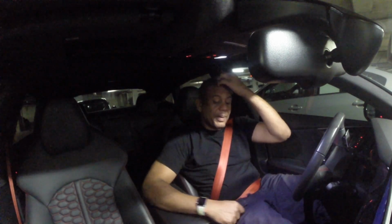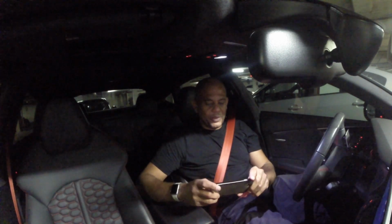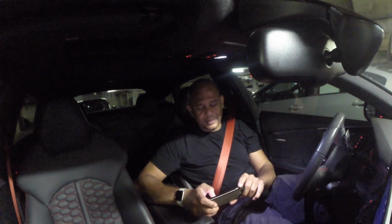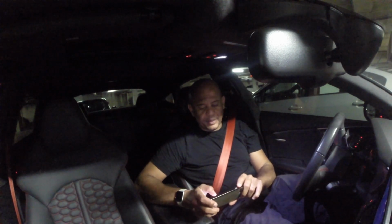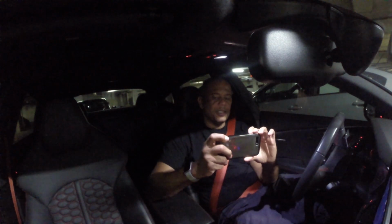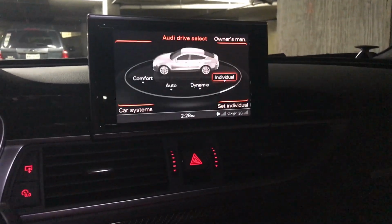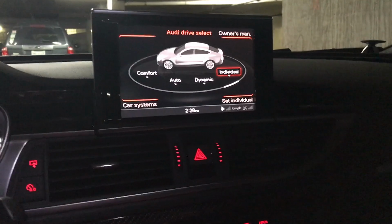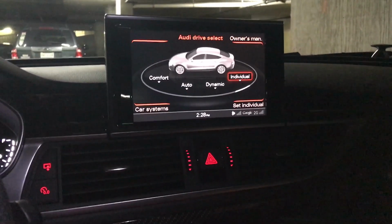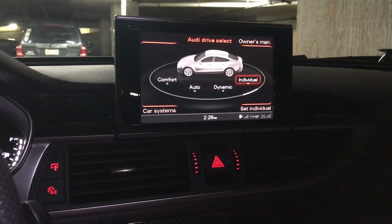Car's awesome, but the MMI basically gives you all the information that you want. I'm gonna just do a little bit to show you. I'm gonna continue to talk, and then we'll figure out how to splice these things together in a sec. But what the MMI does is show you all the things you need to know about your car. Like, for Audi Drive Select, normally I drive in individual because I have the settings where I have an exhaust note that sounds aggressive, but the suspension and things are comfort.